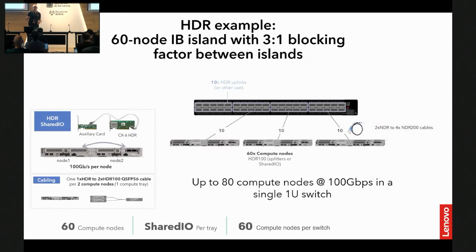To keep on comparing HDR, this is simple math, I'm not discovering anything. HDR versus NDR. With HDR, it was already a very good advantage that we could connect up to 80 HDR100 endpoints to a single switch, with the subsequent savings in cost and cabling. We can do this with the use of either splitter cables or the shared I/O card, just one single connection to the switch.